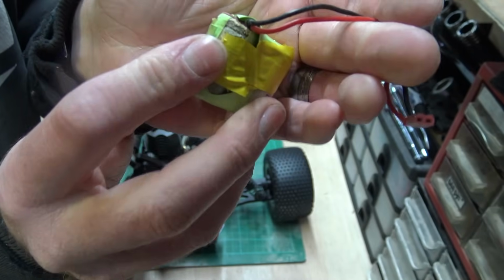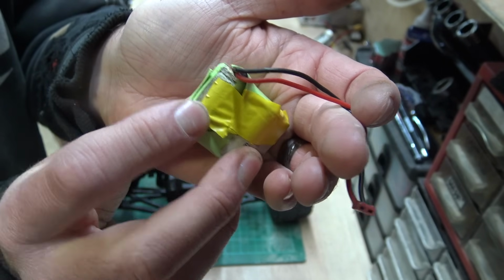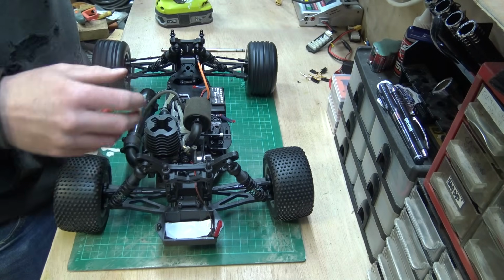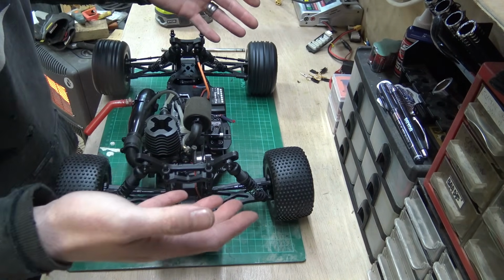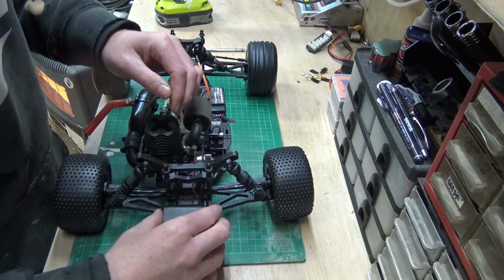But I can't, hopefully you can see that there's a bit of corrosion there. That means the batteries have been leaking, so it's not any good. There's not any point trying to charge that, really. Later on, when we do the look through on the box of all the bits and bobs, I might see just for fun if there's any voltage in there.